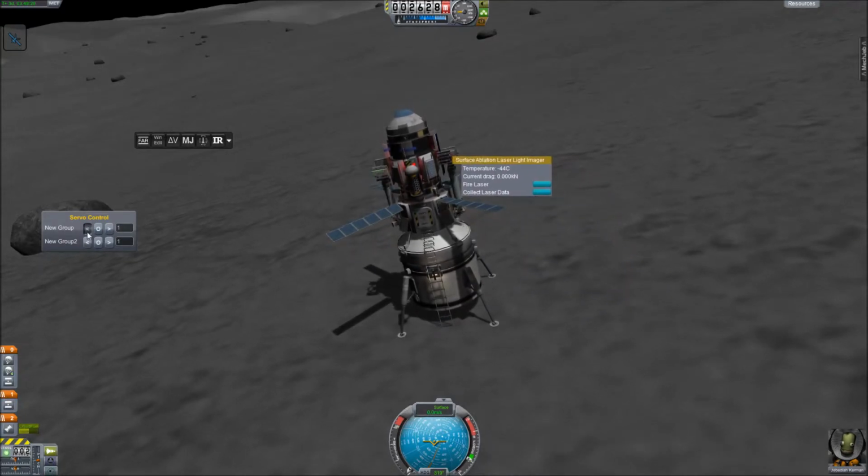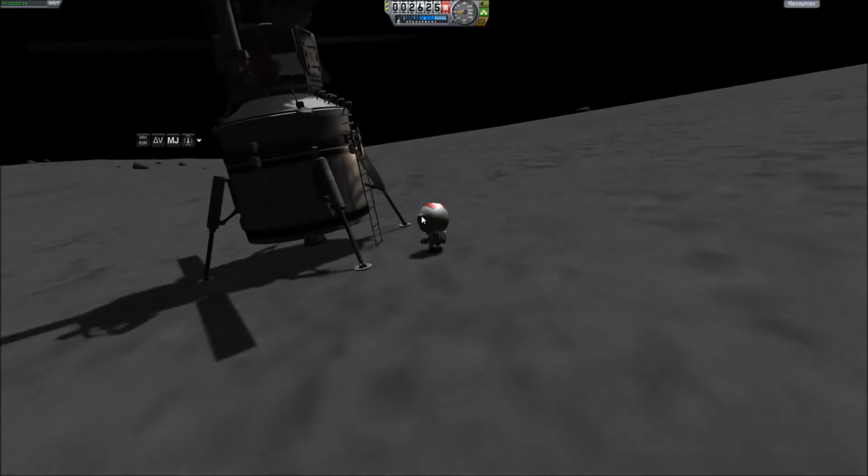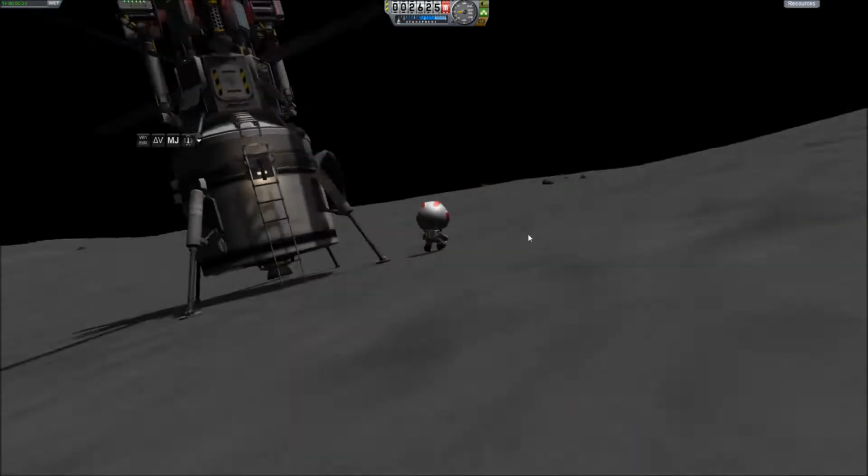Does not look like we are to make it over that hill. And there is arch, so we will make a correction over.